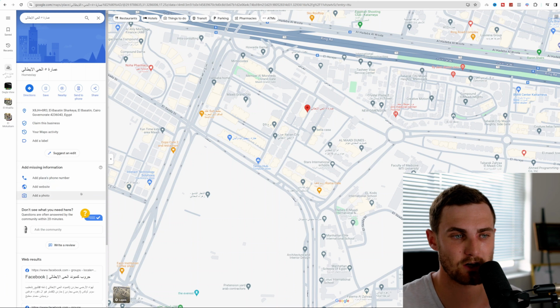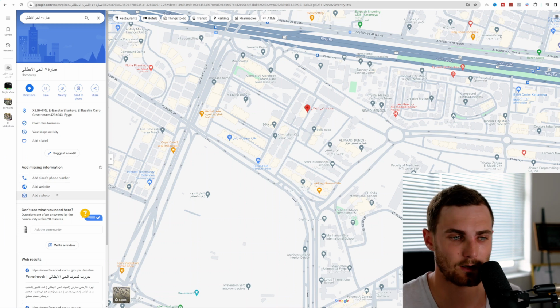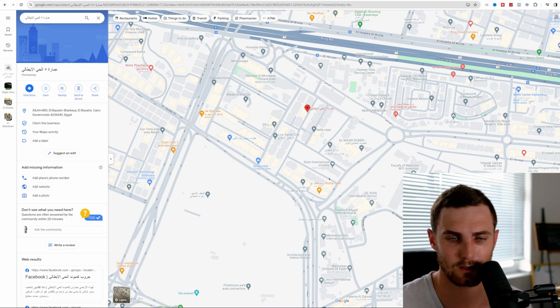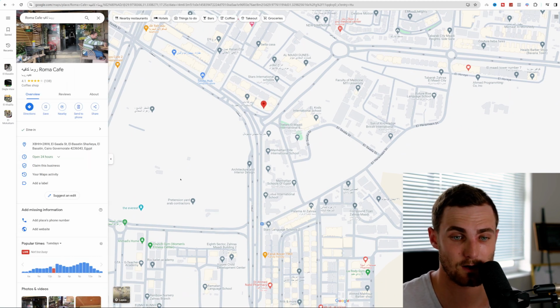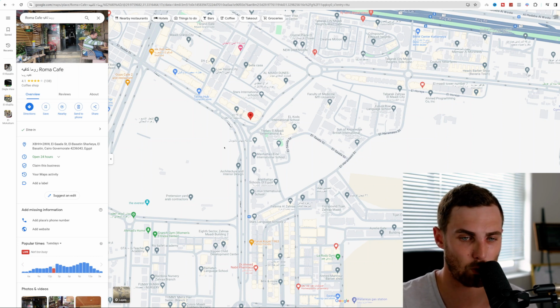So you can go and reach out to them to improve their presence on Facebook and also add a website and also include photos of their business to improve their ranking and get more clients through the door of their business. Over here is another, Roma Cafe. So if I click on them, you'll see over here, they also don't have a website. Another potential opportunity to design them a website and to get more exposure, which ultimately leads to more clients potentially coming through the door of their business.